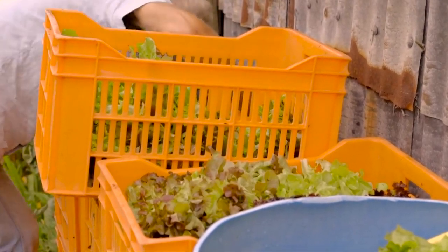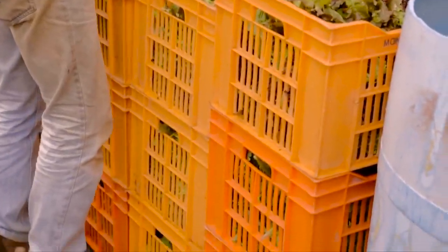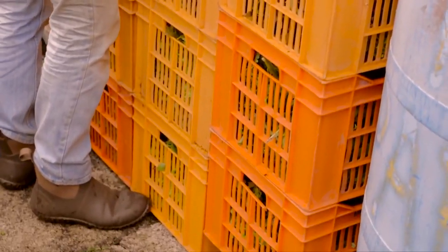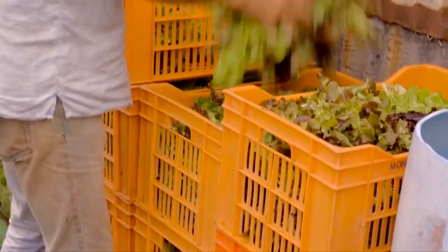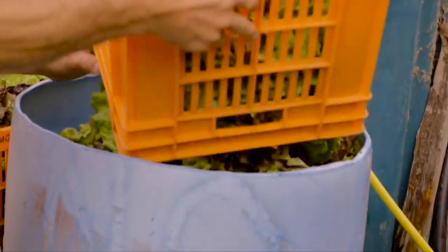Yeah, so basically I've got 3 crates here. 3 piles of 3 crates, and each pile has the same proportion of all the different things we've picked in most of those. And now it's just a question of mixing them.